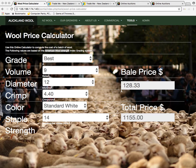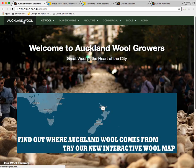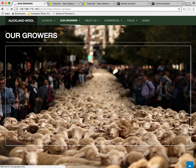Okay, the interactive elements. So I've put 2 in. I decided a nice thing to put in would be a map that shows where our farmers are. I've used Google Maps for this functionality. It's a bit slow to load sometimes. Let's have a look. So it's coming up. Yep, so I've used Google My Maps.